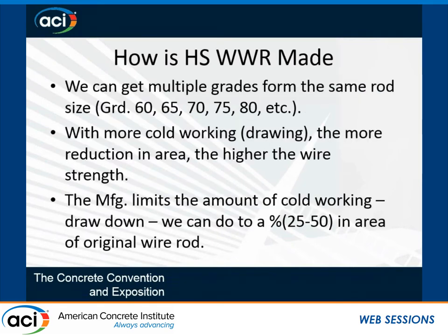How is it made? When we produce the rod, I'll show you that, we can get multiple grades out of one rod. It depends on how much you draw it down. The more cold working we do, the more drawing of the product, the higher the strength and the smaller the area, so we can get more use out of the product. Our manufacturing is really limited by the machine, by how much cold working we can actually do on the rod, how much drawdown. That could be anywhere from 20 to 50%. Usually we're in the lower range, 25 to 30%. Typically, we pick the rod, we pick the chemistry, and then we draw it down.